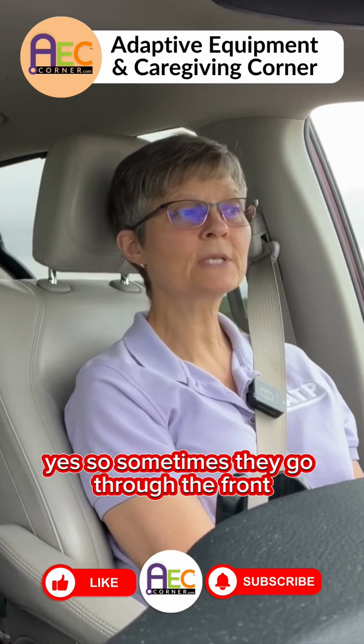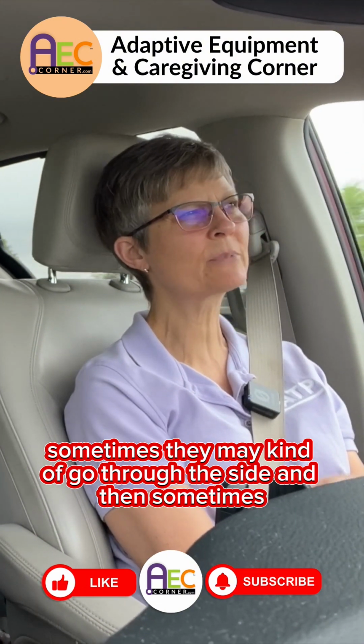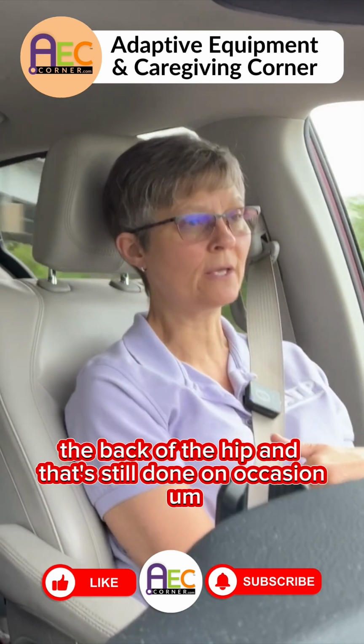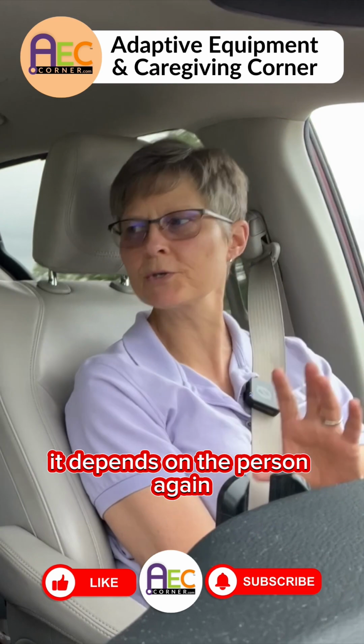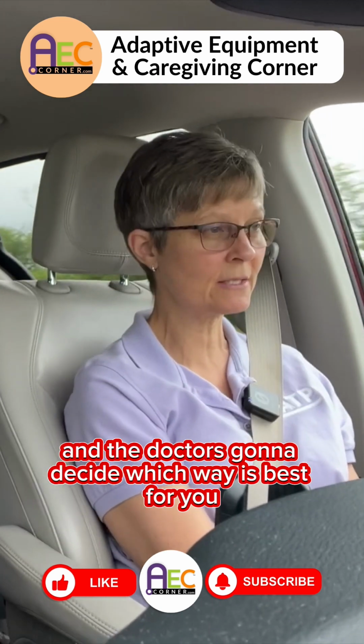Sometimes they go through the front. Sometimes they go through the side, and then sometimes, which is a bit of an older process, they go through the back of the hip, and that's still done on occasion. It depends on the person. Again, everybody's surgery is different, and the doctor's going to decide which way is best for you.